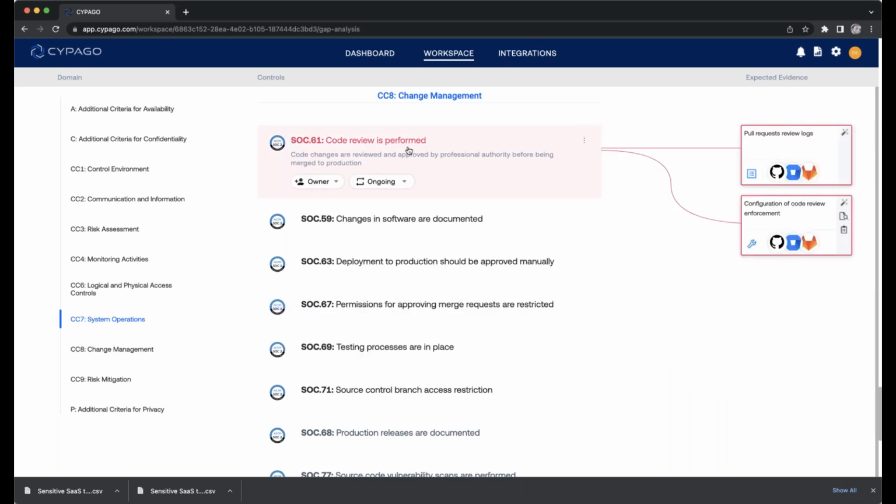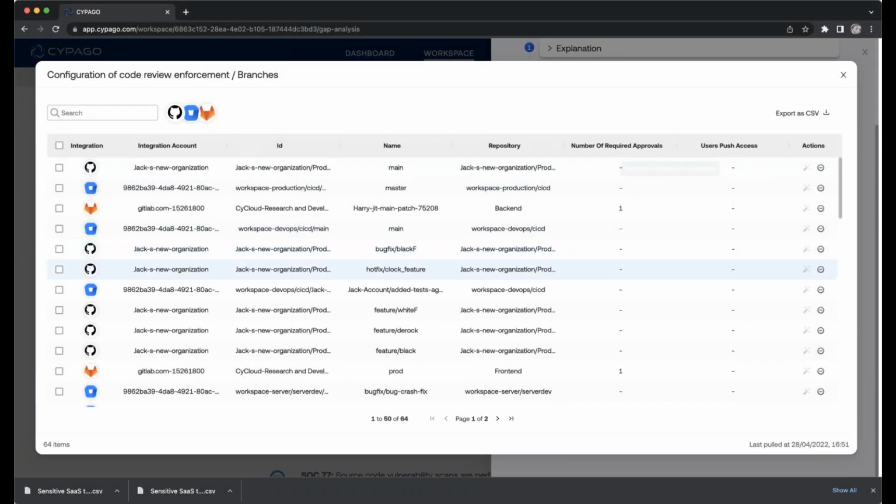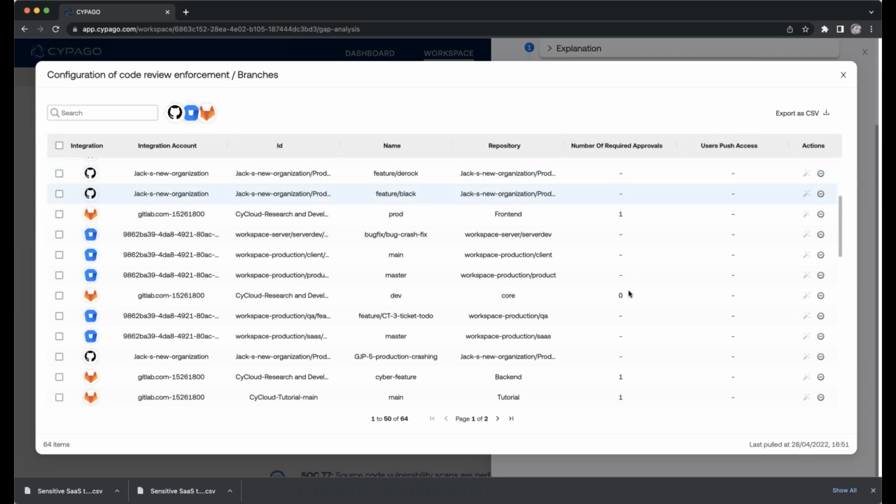So we can see here that Cypago automatically identified that there is a gap in the code review control. In order to watch your back, Cypago does two different things here. First, it continuously collects evidence of the configuration of code review for every branch you have, and also monitors it. The second thing that Cypago does is collect pull requests as evidence and monitor them as being reviewed as requested. So let's look at the numbers here. Cypago already collected 64 branches. We see that some of these branches don't have the requirement of code review enforcement before being merged to production.